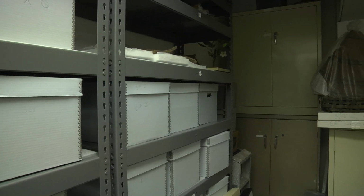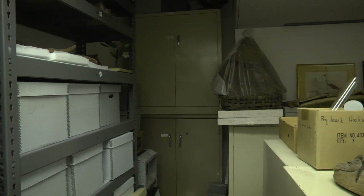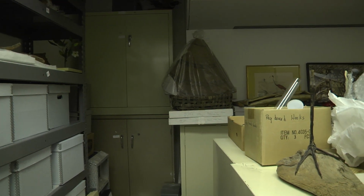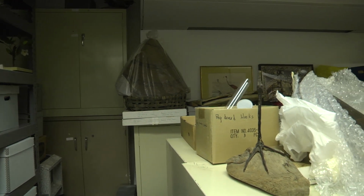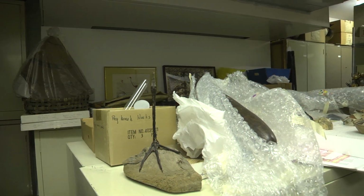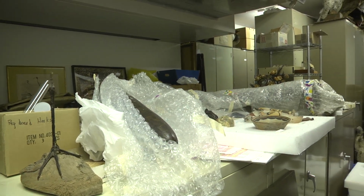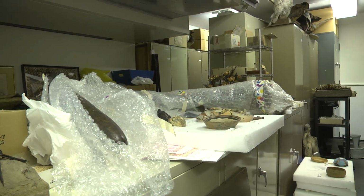Here we see the museum's main level collection room, located directly behind the gift shop. This collection room houses the vast majority of the museum's cultural items, as well as many of the museum's bird specimens and botany collection, as well as bits of marine biology and paleontology items. All three Brighams were huge bird aficionados.